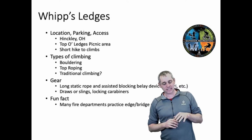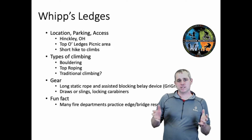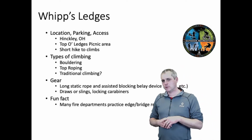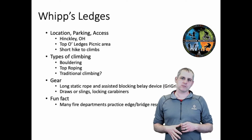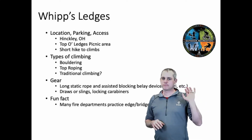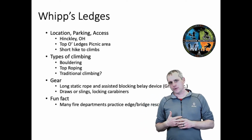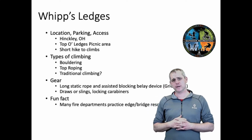But Whipp's Ledges is in Hinckley. It's in Hinckley Reservation. It is managed by us, Cleveland Metro Parks. A good place to park is Top of Ledges picnic area because it's not reservable. There is a lower parking lot, but that shelter at the lower parking lot is reservable, so oftentimes you'll find that parking lot is full. So Top of Ledges, we recommend people go. That's off Bellus Road, just east of State Road, south of Route 303. So we're south of Cleveland quite a good bit.